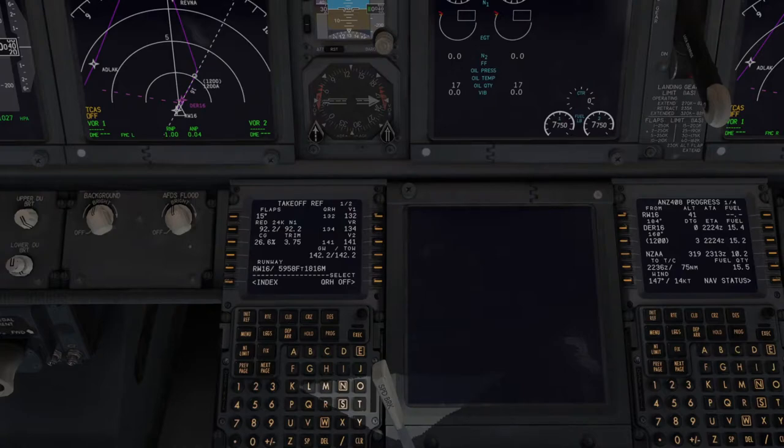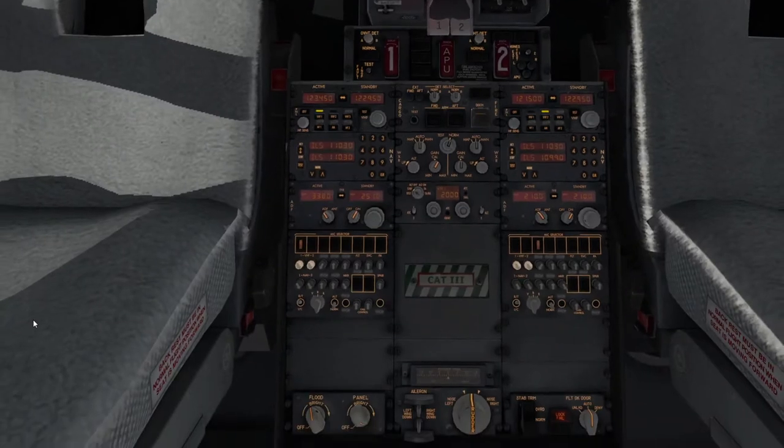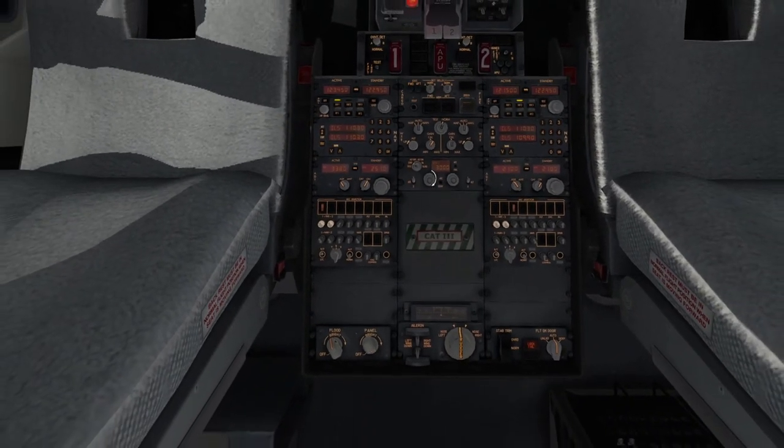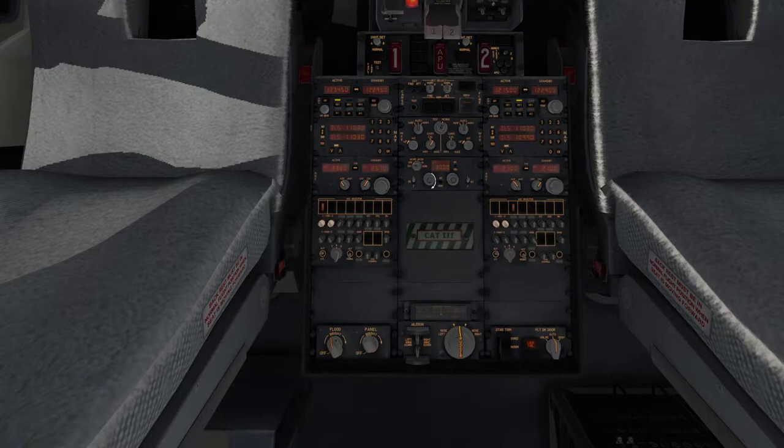And, whoop. We have a squawk code. It's 0173. Now, I know you couldn't see any of that. I'm working on trying to get things set up here. Let's do, whoop.